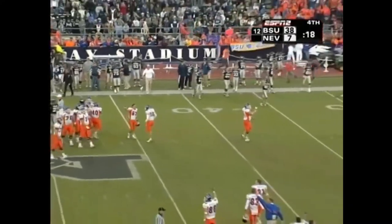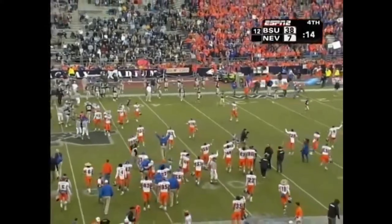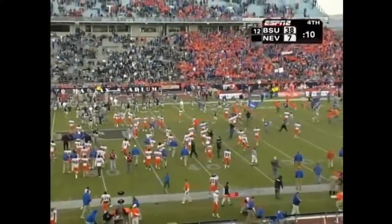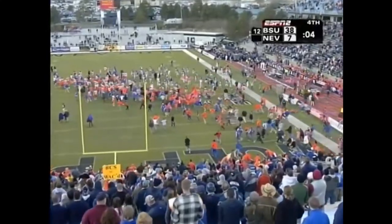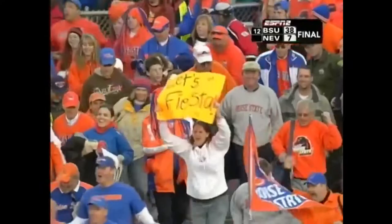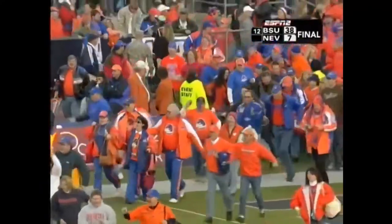Clock is about to hit 20 seconds, and it'll be Boise State in a position to get a BCS bid as a non-BCS team. And some of their faithful, not some, now several thousand, appear to be coming on the field because there are a lot of them down here. Cannon sounds as no time is showing on the clock.